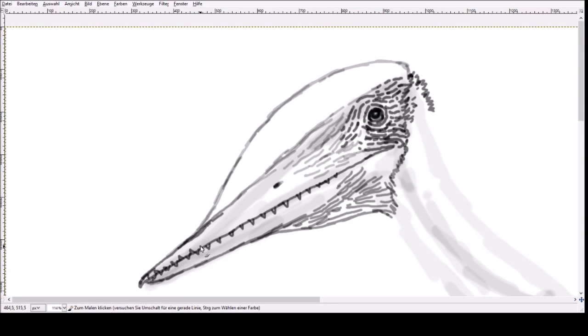insects, maybe dead insects which swam on the surface of the water. We have some very nice dragonflies, for example, from that formation, and there is also, I think, at least one specimen where it's suspected that the damage on the wing was caused by a pterosaur.